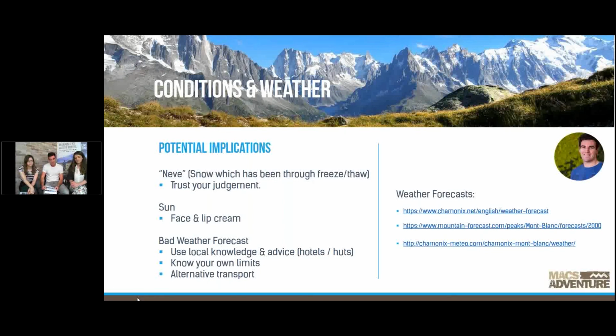In regards to the weather forecast, as well as doing your own checks, you can always check with the local accommodations. They have a better idea of the weather that's going to be coming in, and the conditions on the trail. So definitely check with the receptionist or the accommodation staff. They're probably the best people. Again, know your own limits. If you are crossing some snow, take your time.